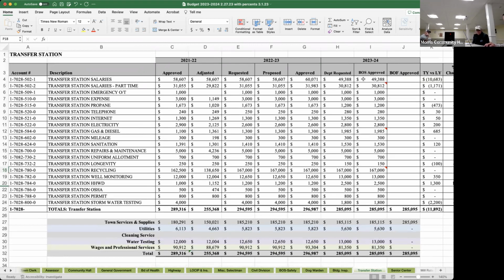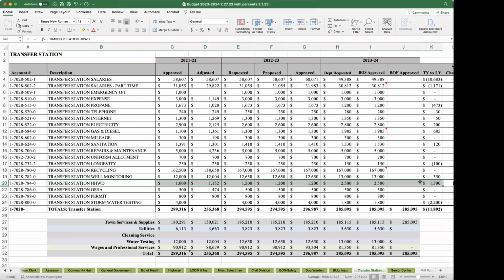There's a $10,000 decrease in salaries, a $1,100 decrease in part-time salaries, and a $473 decrease in propane, with a few increases in gas. The other one is hazardous waste day. We're going to look to work on that on our own to reduce the number of people going to the hazardous waste day, because it costs a lot of money per carload. But the reality is it's almost $12,000 less, a decrease.